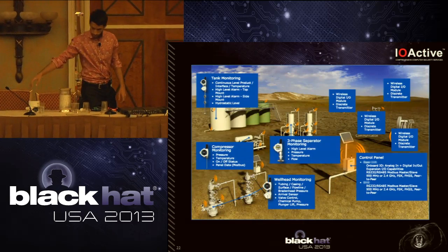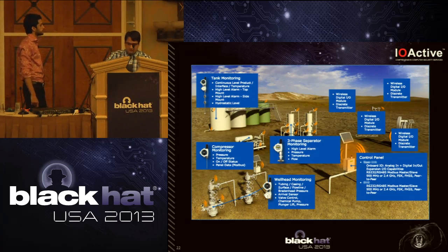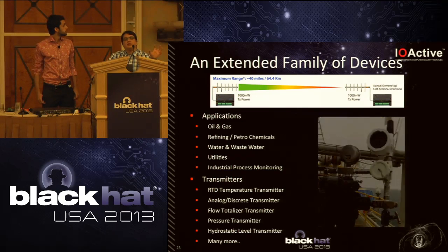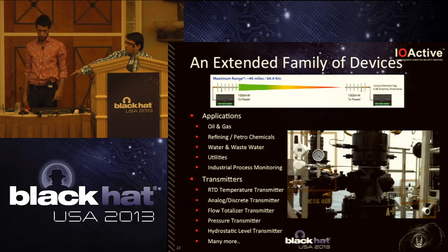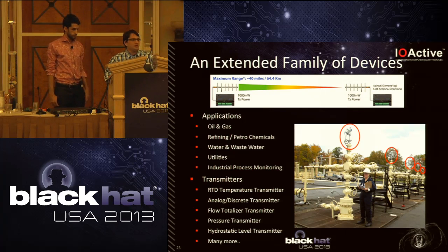As an example, this is how they are being used, the topology that you can have with these devices. As you can see, there are different families: the compression monitoring, the tank monitoring. There are a lot. The most important one is the gateway, which gave the name to our talk. It offers a maximum range of 40 miles. As you can see, these are photos that we found, and we managed to identify that they're actually using these devices in specific fields.